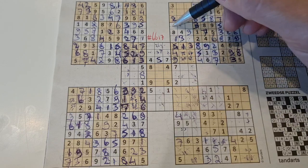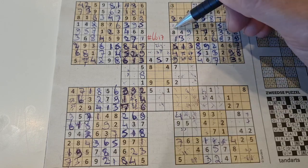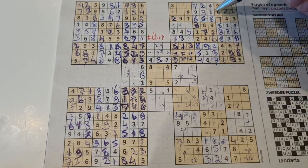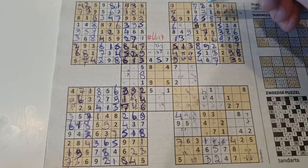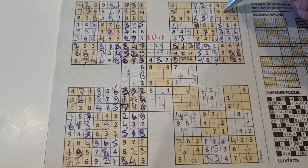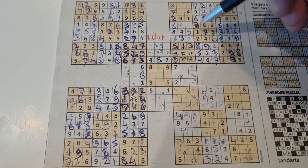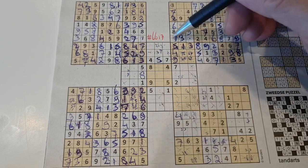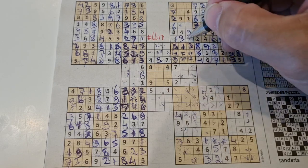And how about these two missing numbers in this column? 1, 2, 3, 4, 5, 6 is missing, and a 7 is missing. 6 and a 7. We have a 6 in the second row, no 6 there. 6 should be here, and a 7 goes there. So we have 5 and 8, okay, 5, 8, and the 6 are missing here. 1 box left in this row. The 1, the 2, 3, the 4, the 5 is missing here.